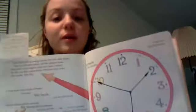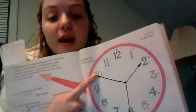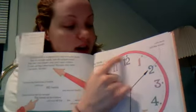All right, let's try this clock on this page. What time does it say? Here's the short hand, and here's the long hand. Each increment is 5 minutes, and it goes all the way up to 60 because it takes 60 minutes to complete an hour. So let's look. What do you think it says? 2, and we go, let's see, 5, 10, 15, 20, 25, 30, 35, 40, 45. So it's 2:45. This clock is 2:45. And to complete the hour, we would just go 50, 55, 60.